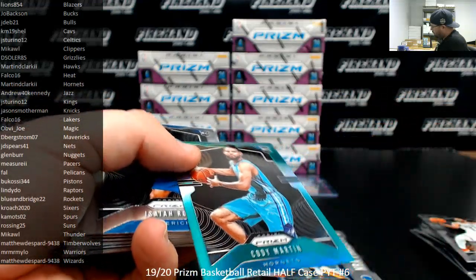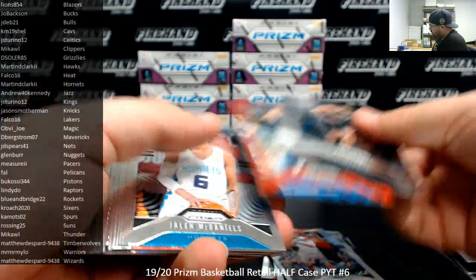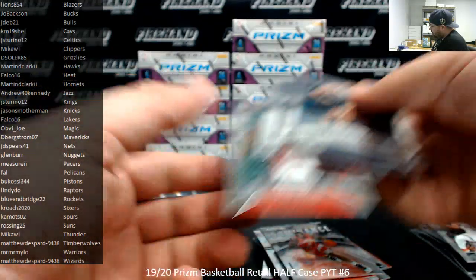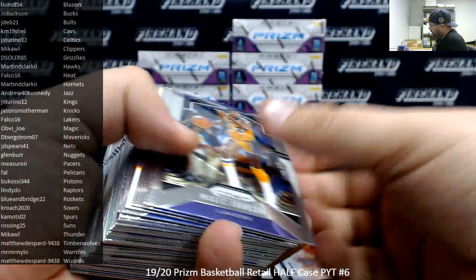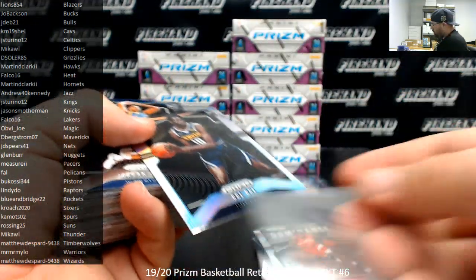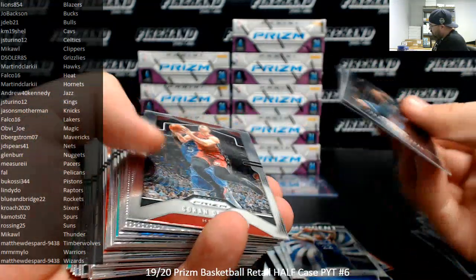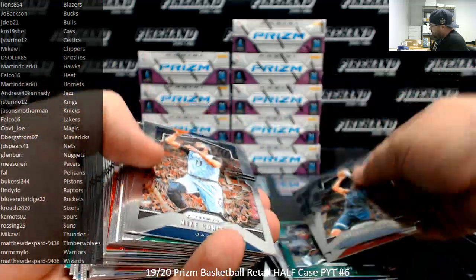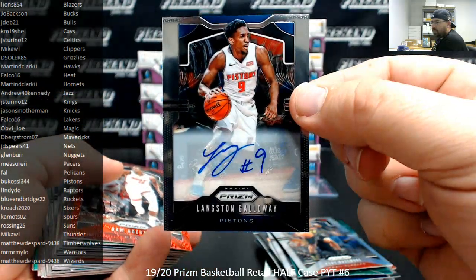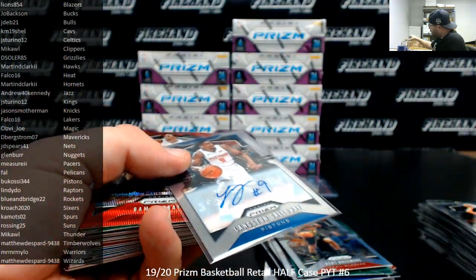Green rookie Cody Martin for the Hornets. Bull Bull, silver Prizm for the Nuggets. Nuggets belong to Glenn Burr. Autographed hit for the Pistons, Langston Galloway. Pistons going to Bokasi. 344. Absolutely, get that flawless filled up.